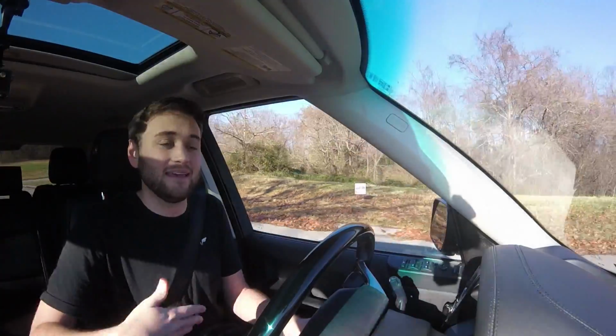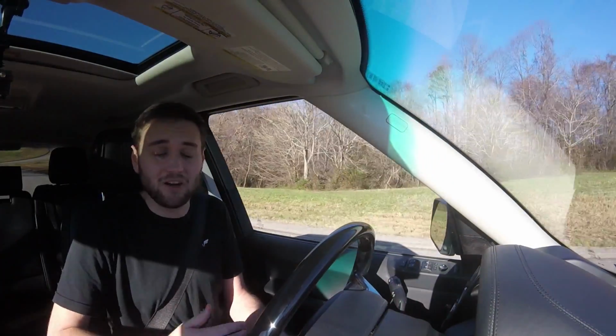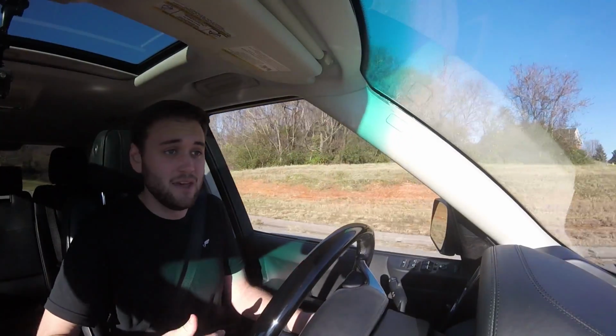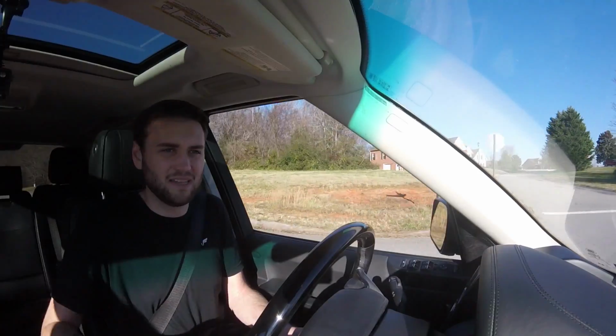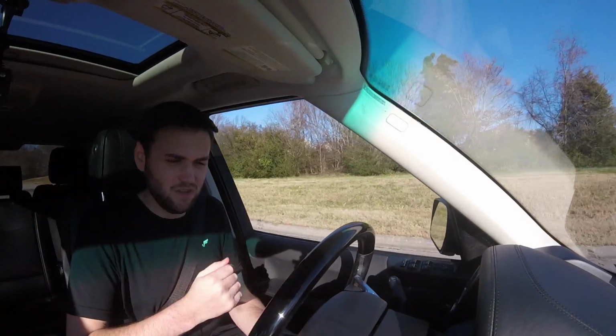Transmission issues are also pretty common through L322 Range Rovers, although Land Rover did try to supplement the transmission issues by saying they need to be serviced at certain intervals, as well as putting new gearboxes in the cars entirely. If not serviced correctly and kept up with over time, they are pretty prone to failure, which at that point, it's not really a fault of the car, it's more of a fault of you.